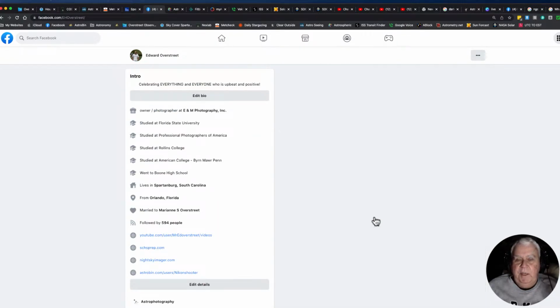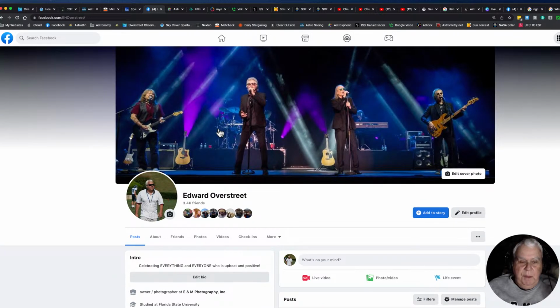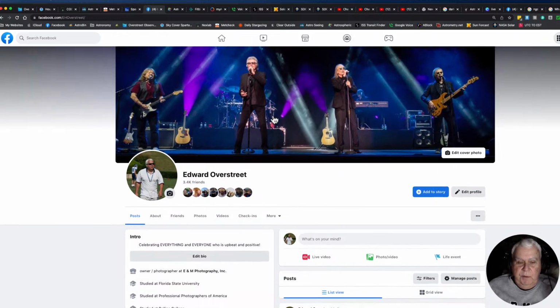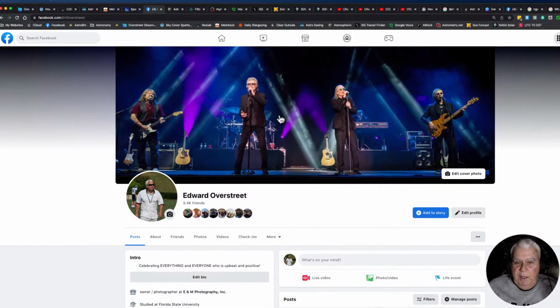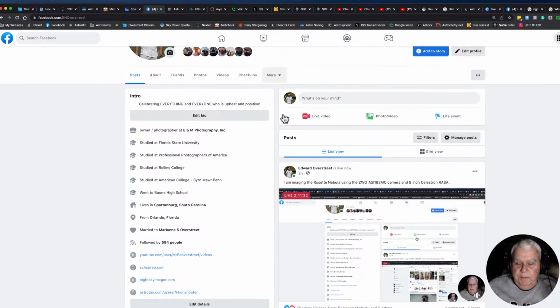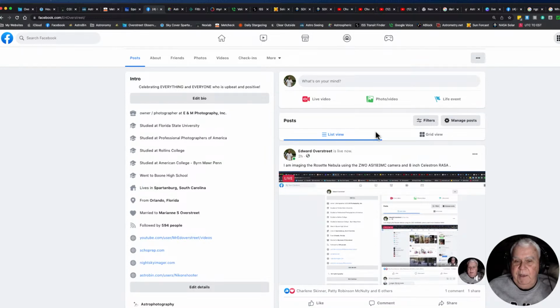Yep. Send me a friend request. I'm Ed Overstreet, and this is Three Dog Night. I used to image a lot of concerts, and got to know this group pretty good. They're kind of an older group, Three Dog Night. Alice Cooper, I'm going to be imaging Alice Cooper in a couple months, but I don't do much of that anymore. Yeah, here's the Facebook page.